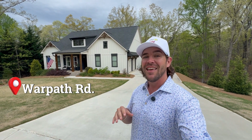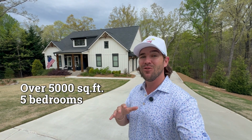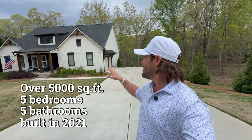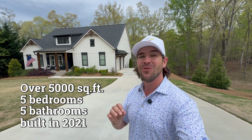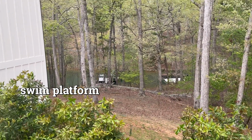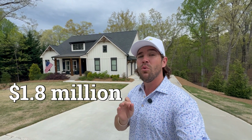Behind us, this awesome house on Warpath is over 5,000 square feet. It has 5 bedrooms, 5 bathrooms, and it was built in 2021. It is completely updated, luxurious. It is a getaway haven and makes for an unbelievable deal on the lake. It has a swim platform, so you can really enjoy and get out, sunbathe, do all those things, park your dock. Now, this house is listed at $1.8 million.